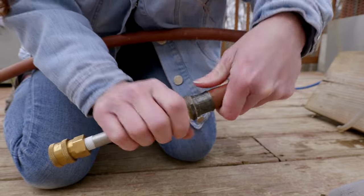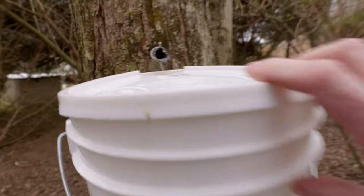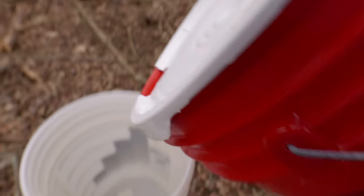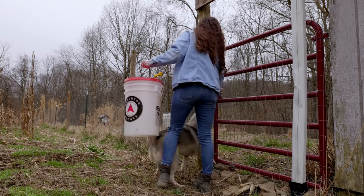Got my beer chilling. Kaja and I are gonna go around and check these maple trees, see how much sap we got. Not really expecting a whole lot today. Brr, that wind is getting chilly. So far, there's hardly anything. I think I'll check two more trees, and then if they don't have much, I probably won't even bother checking the rest.